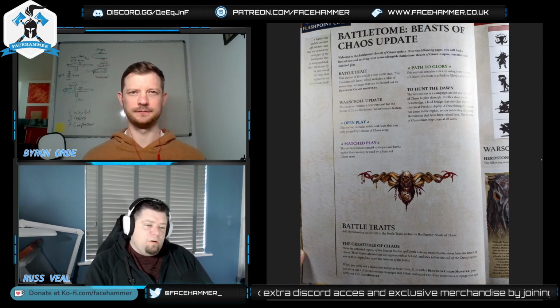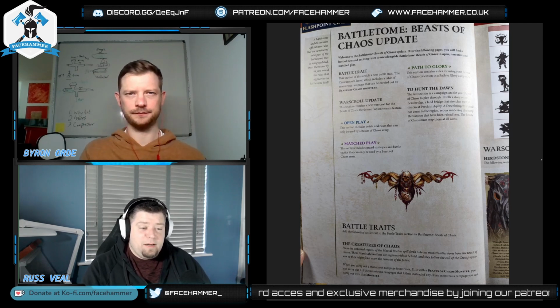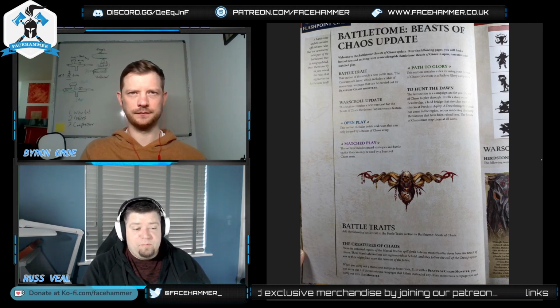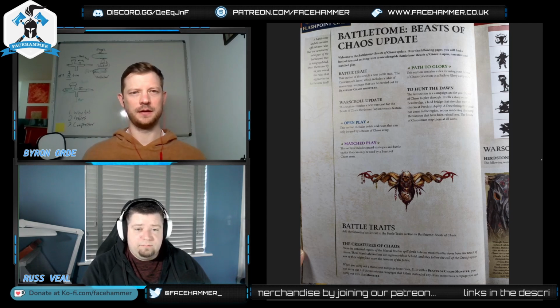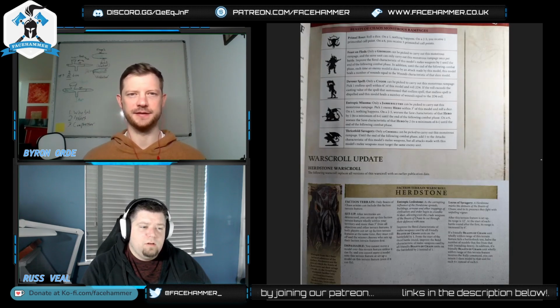So we have got some battle traits, which basically just give an extra set of monstrous rampages to Beasts of Chaos monsters. So they've got a bigger chart. I can still only do them once. There's a monster-specific chart as well, which is kind of there is a general one.